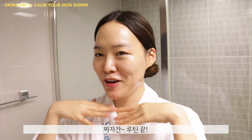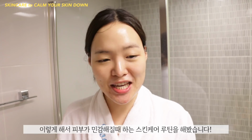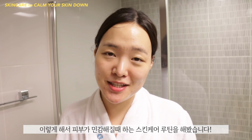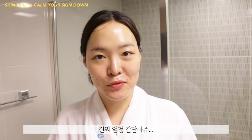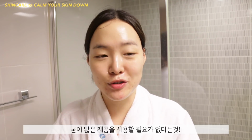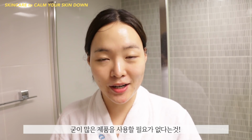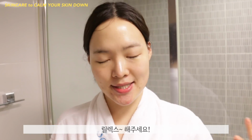And voila, there you go. Here was my calming skincare routine to battle microdust, to battle irritation. As you guys can tell, it's really, really simple, right? I've only used 4 skincare products, so you don't need to use a bunch of products. Just go for what you know and just rest.